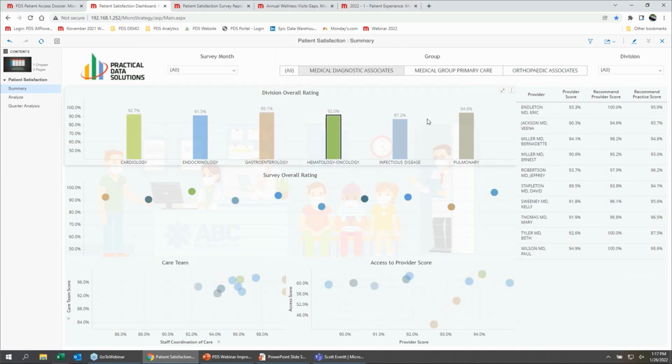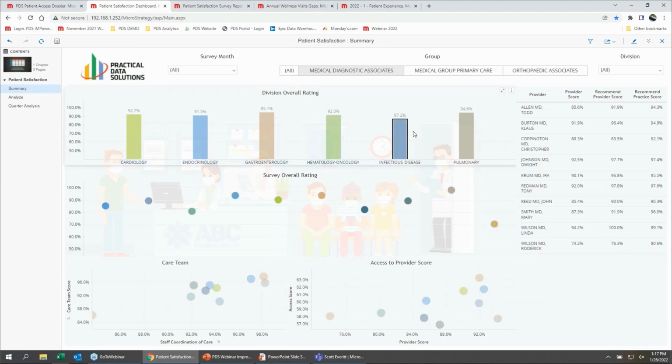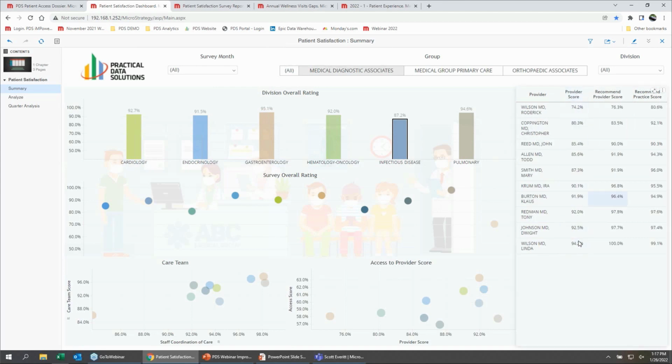Because this is a fully interactive dashboard, I can click through very quickly, but you'll notice right away we see infectious disease has the lowest overall score. So we're going to focus in on potentially what's going on in infectious disease. Over here on the right side of the screen, you can see we've got different physicians. We can fairly quickly sort and see who the bottom performing physicians are on their provider score. And then we've added a couple of other questions, which are, would the patient recommend the provider, or would they recommend the practice?